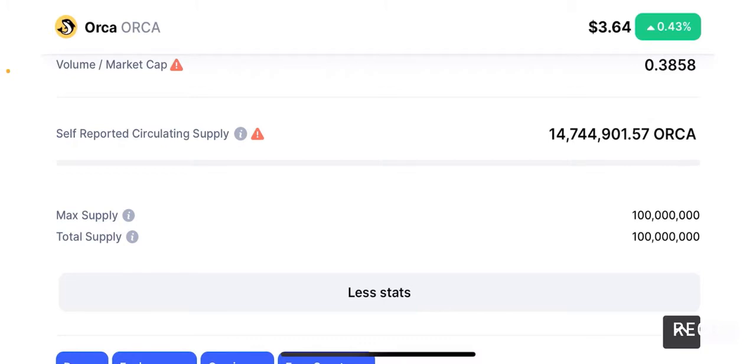CoinMarketCap hasn't had the motivation to do research before they verify these numbers. But once this token starts becoming more popular, and the platform becomes cross-chain, which is also one of their many plans, there's a good chance that this token's ranking would increase, which means we'll have much more up-to-date information about this token, right? But for now, we can probably say that the circulating supply could be somewhere between 10 to 15 million tokens out of the max supply, right?